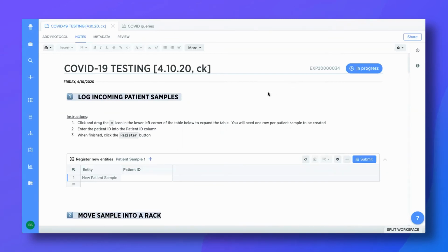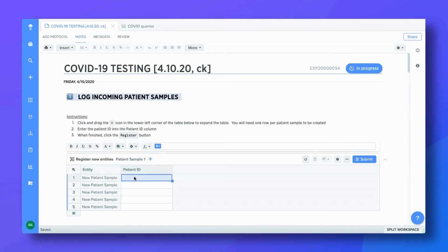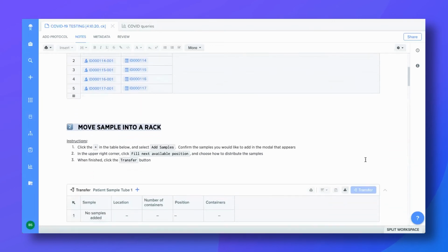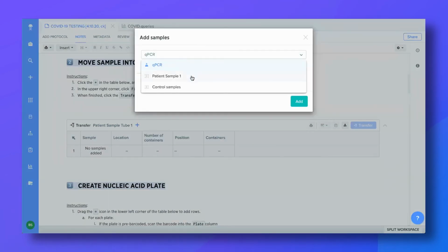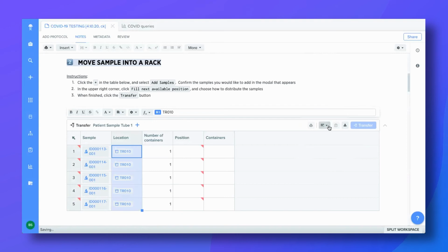The first step in this workflow is to log incoming patient samples. We support barcode scanning, spreadsheet import, or simple copy-paste. Now that we have logged the patient samples, we can track their physical location. In this example, we will be placing them into a rack. I can easily add the samples from the previous table, assign their location based on the barcode of the tube rack I will be placing them into, and allow Benchling to assign the next available location.